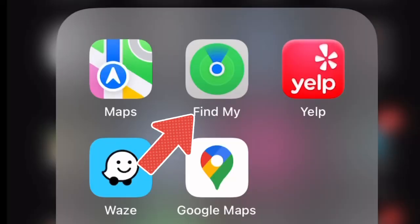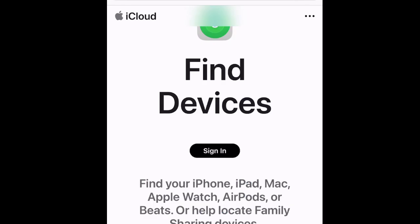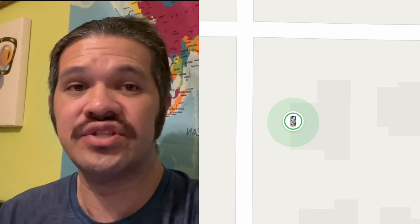So open the Find My app on your iPhone, and then on the bottom right of the screen, select Me, and then tap the Help a Friend link. So this will take you to a website where they can sign in with their Apple ID and password. Once they log in, they should be able to see the last location on the map.